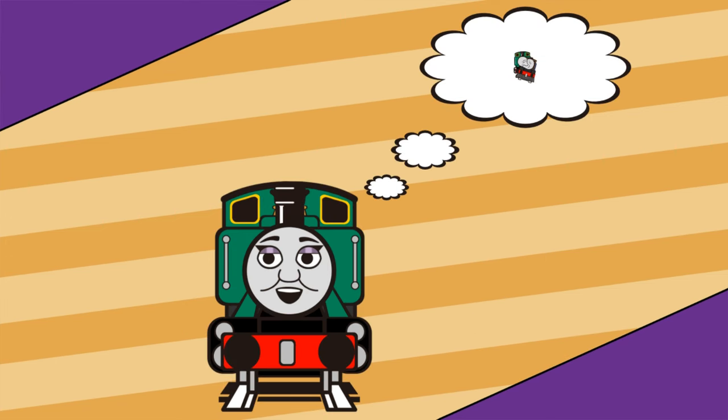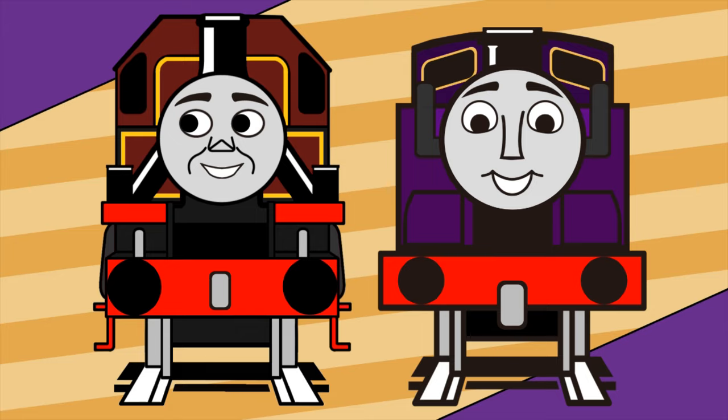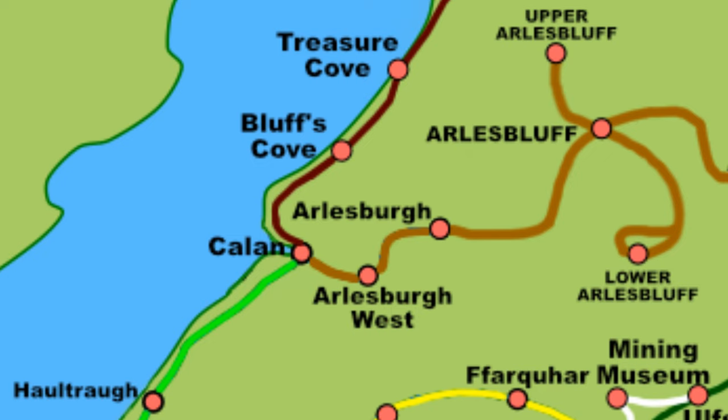She also low-key has a crush on Circuit, but she won't tell anybody, so she usually enjoys her time at Count Station. Arthur and Ryan are also up there in terms of being friends with Jackie, given that all three of these branch lines connect at Callan. So naturally, they would all be pretty chummy with one another.